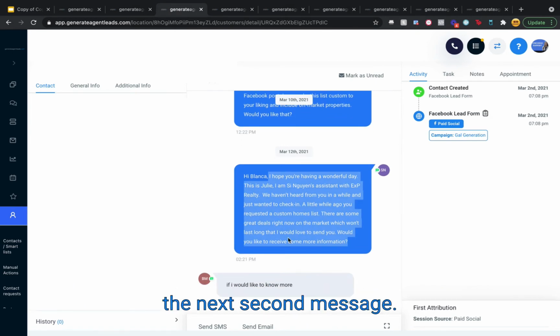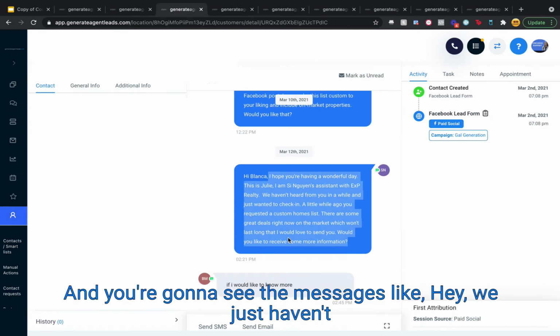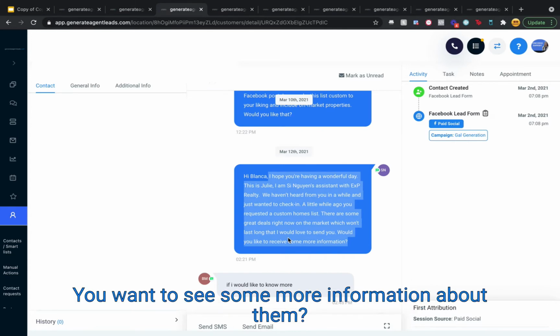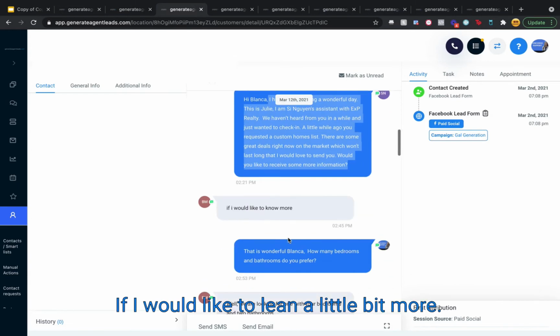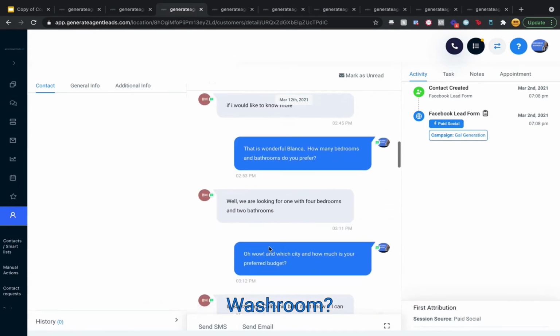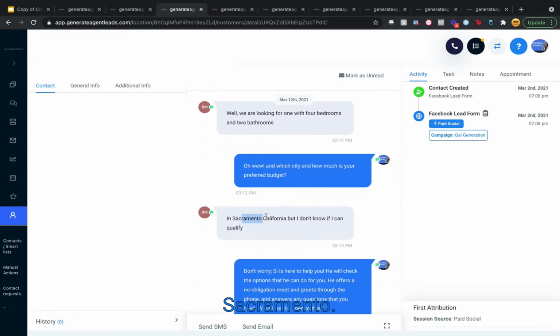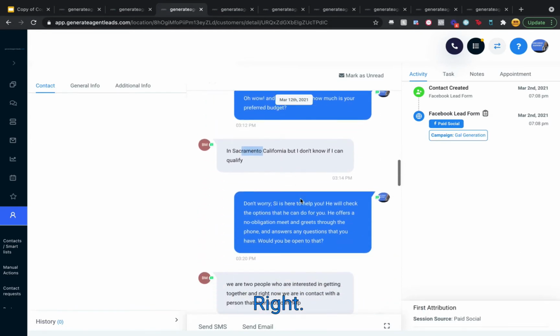We get a response to the second message, right? And you can see the message. It's like, hey, we just haven't heard from you in a little while. Just want to touch base again. Got some great deals in the market. You want to receive some more information about them? Yeah, I would like to know a little bit more. That's wonderful. How many bedrooms and washrooms? 4 bedrooms, 2 washrooms. What's the area? Sacramento. But I don't know if I could qualify, right?